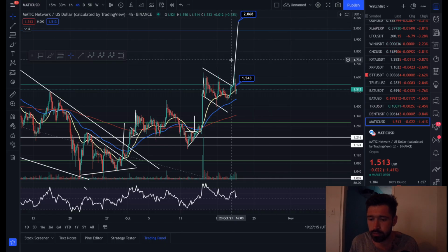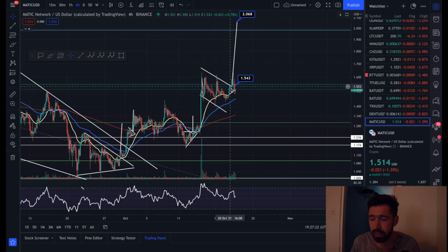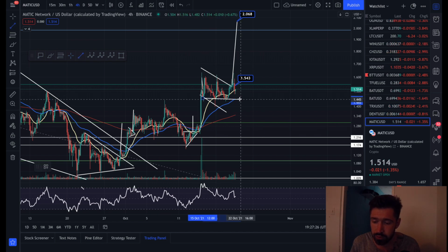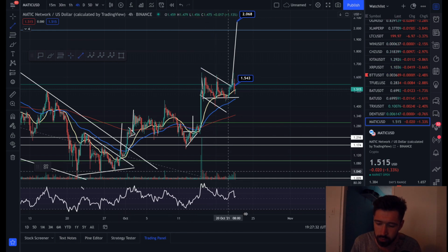So here's Matic on the 4-hour time frame. You can see here we broke out. We had a little bit of a fake out. We came back down to the EMAs from our bull flag. Now we also may be creating a bit of a triple top pattern here. As you can see, we created a top, second top, third top, and all of these tops are basically equal here. And you can see on the RSI, we're losing strength.